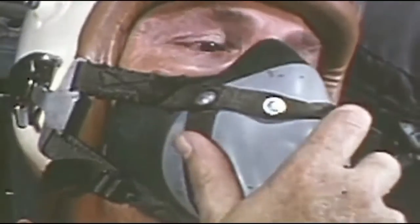For low-level missions of this type, an airplane must have the aerodynamic design, the structural integrity, a safe and comfortable crew environment, maneuverability, and above all, speed. Such an airplane is the B-58.